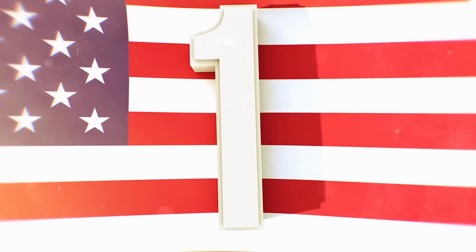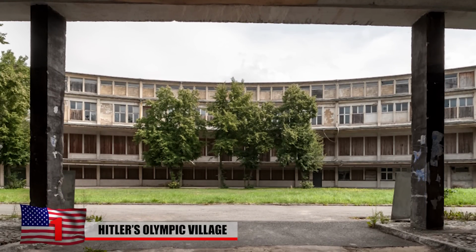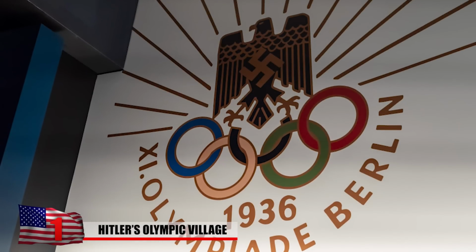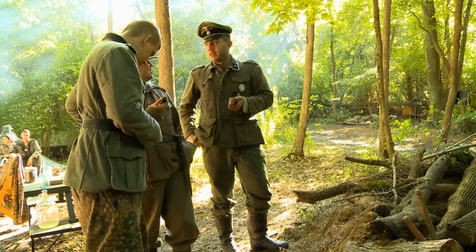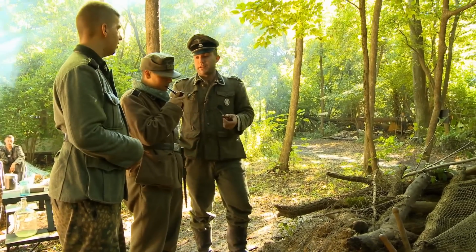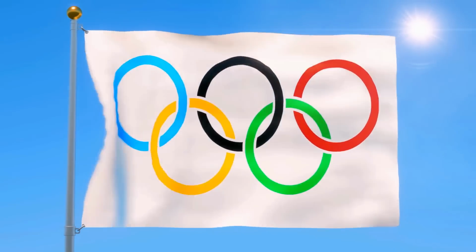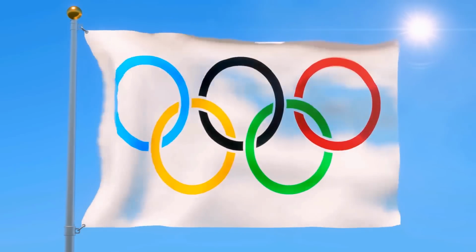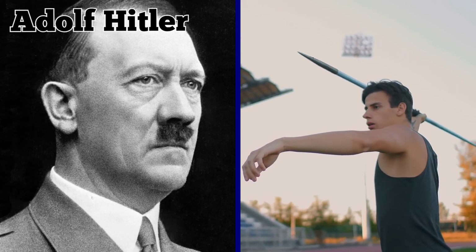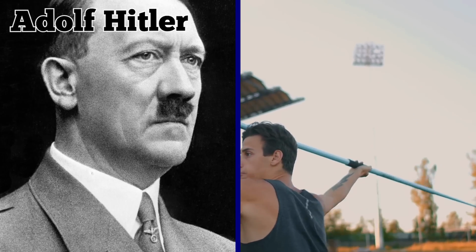Number 1. Hitler's Olympic Village. The chilling, abandoned remains of Hitler's Olympic Village on the outskirts of Berlin, little known to most tourists and even Germans, was built for the so-called Nazi Games of 1936. It exemplifies both the Nazi regime's technical clarity and its philosophical absurdity. 2 years before the Nazi Party came to power, Germany was selected to host the 1936 Summer Olympics. Initially opposed, Reich Chancellor Adolf Hitler considered this an opportunity to spread Nazi propaganda and strengthen Germany's military machine.